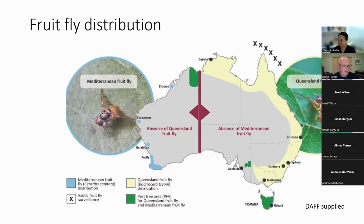And the other thing that I picked up on with the crosses in the Torres Strait, it's got exotic fruit fly surveillance. Well, that's true. There is exotic fruit fly surveillance there, and there's a big program. But all the states and territories also do surveillance for exotic fruit flies. So if you want to get the chart perfect, we need to have crosses around in the other states as well. But apart from that, it's a fairly good representation of what's going on. So basically, in the West, we have Mediterranean fruit fly, and in the East Coast and the North and right down into Victoria, we have Queensland fruit fly.